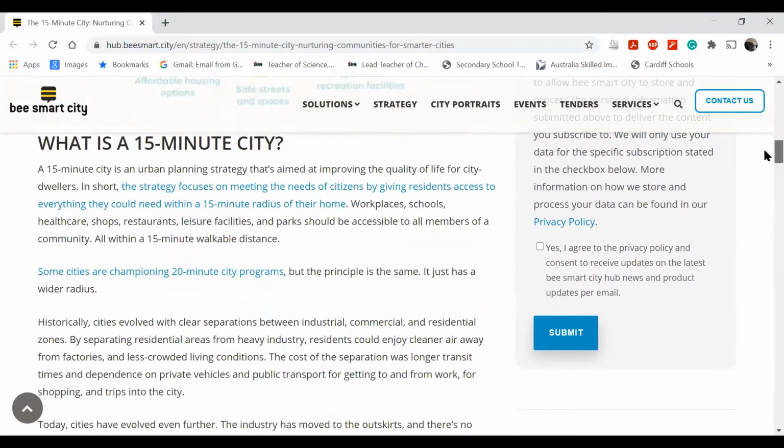So a 15-minute city is an urban planning strategy that is aimed at improving the quality of life for city dwellers. In short, the strategy focuses on meeting the needs of citizens by giving residents access to everything they could need within a 15-minute radius of their home. Workplaces, schools, healthcare, shops and restaurants, leisure facilities and parks should be accessible to all members of the community, all within 15 minutes walking distance.